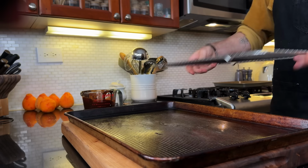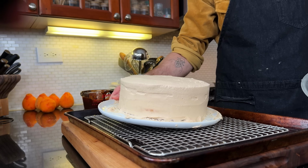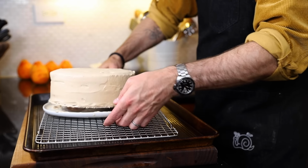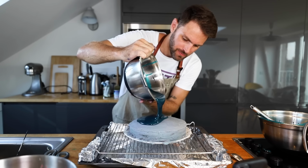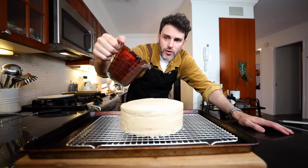I can do that. Tighten your apron. I've been in this scenario before. I know exactly what I'm supposed to do. When I made a galaxy mirror cake, I poured the mirror glaze onto the cake and the cake was on a plate still. Didn't work that way. No, you need it to be on the rack.